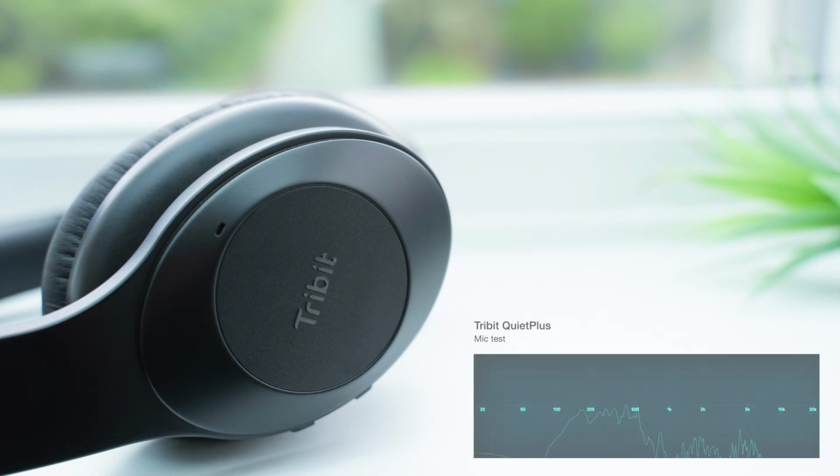Speaking of phone calls, you can of course use the microphones on the headphones to make phone calls. This is typically one of the weaker areas of headphones, but the Tribit QuietPlus performed well and actually sounded really clear. Both headphones use CVC8 noise cancelling to try to isolate your voice from the background noise, and though my voice remained clear, the caller could still hear sounds in the background like passing traffic.